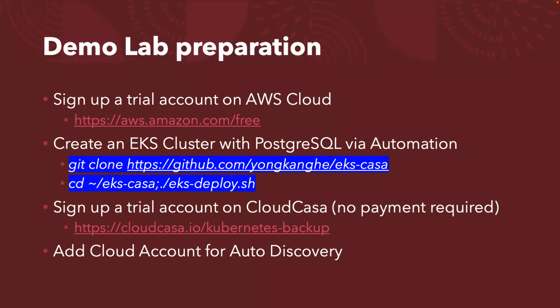So once you have the CloudCasa trial account, all you need to do is add a cloud account. Once you add an AWS cloud account here, it will automatically discover all of your Kubernetes clusters and all of your resources.